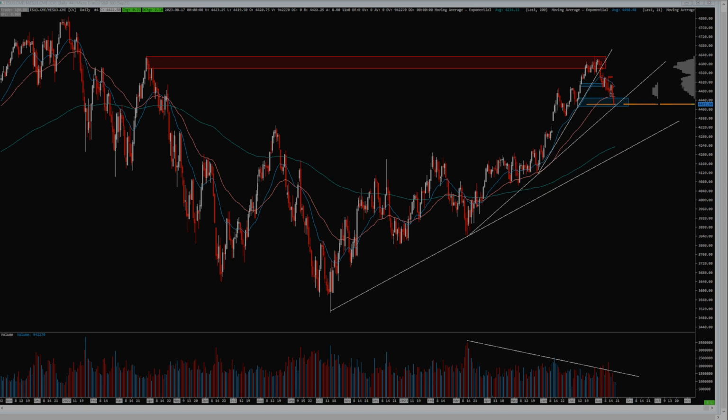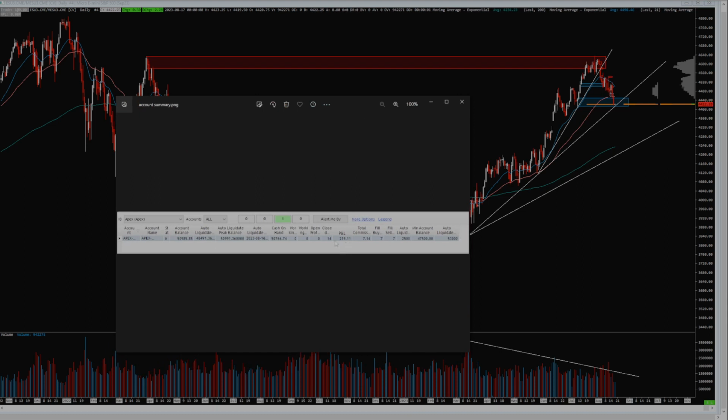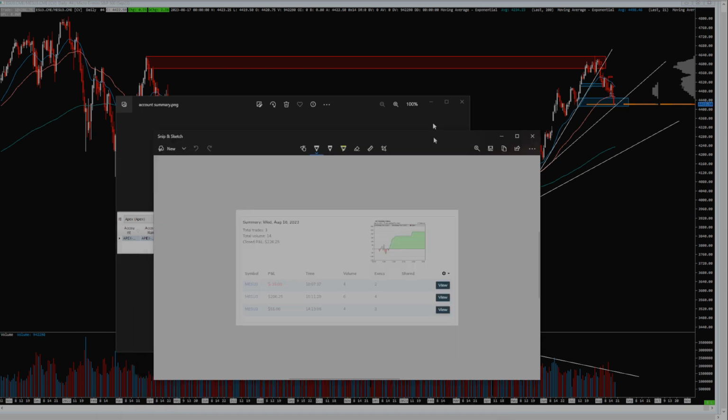We'll jump into the account summary here. Where did I put that account summary? Pardon me, guys. There we go. So the account summary, P&L today, $219.11, hitting that profit target of about $200 or 40 points on the MES, and the current account balance is $50,985.85, so just about at that 1/3 mark on our way to the $3,000 profit target to get this account funded. Let's take a look at the trade summary for today.